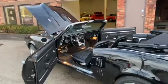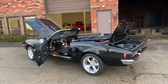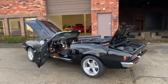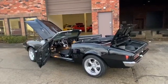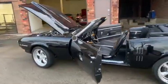So if you're looking for a 68 Pontiac Firebird convertible, this is probably the nicest one on the planet for the money I'm asking. Give me a call, 847-848-1850, or you can text me as well.